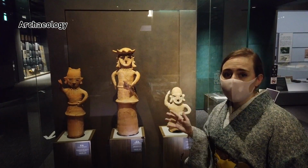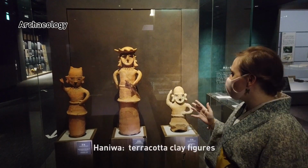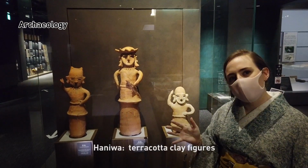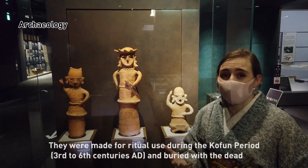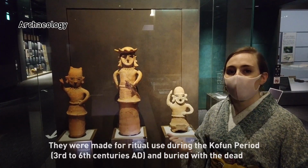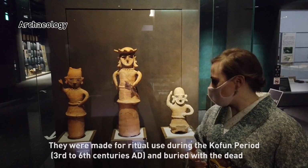So as we enter the Kofun period, we start to see these guys. These guys are called Haniwa. These are person-shaped figurines made out of clay, and these were used in lieu of human sacrifice, actually. And these are found at a lot of burial mounds from the early 3rd, 4th, 5th centuries.